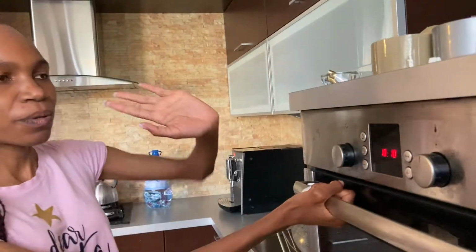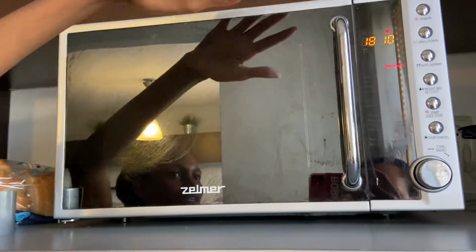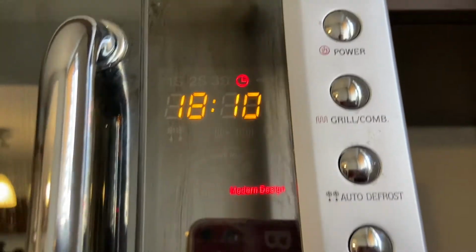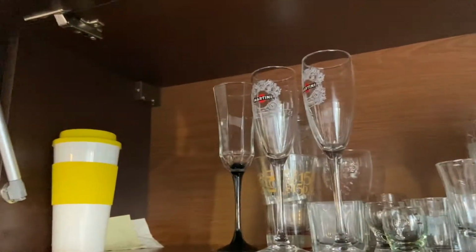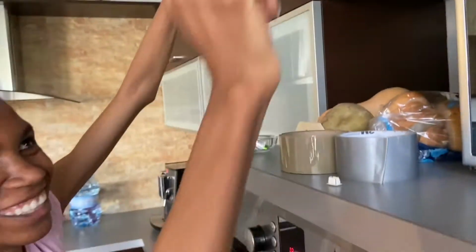So we've got a stove, and it can fit everything. Then we have got a microwave. It can actually do a lot of things. You can grill, you can defrost, you can just warm your food. It's very, very, very useful. Then up here, oh, I didn't even know that we had more glasses here. So you can come for drinks, yo.